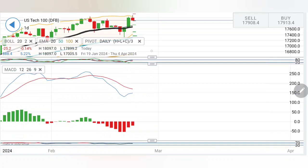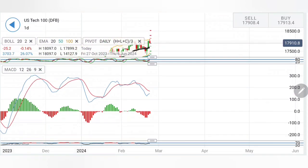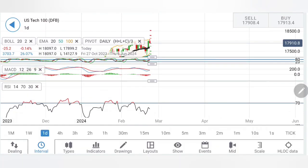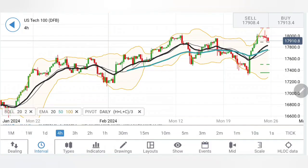The stochastic is rising, signs of bullishness. The MACD is trying to converge, crossover. It is still in red. It has not yet crossed over. And also one must note that it is trading sideways in the box. RSI is looking downwards here.